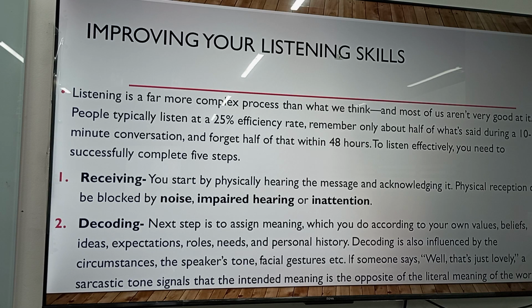Improving your listening skill. Listening is a far more complex process than what we think, and most of us aren't very good at it. People typically listen at a 25% efficiency rate, remember only about half of what's said during a 10 minute conversation, and forget half of that within 48 hours.